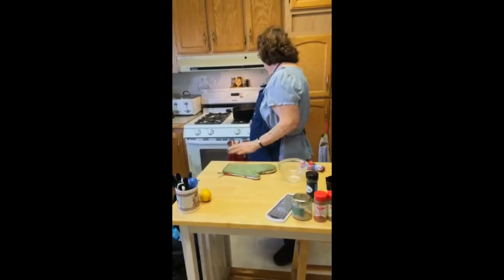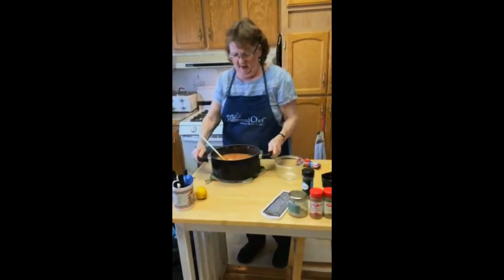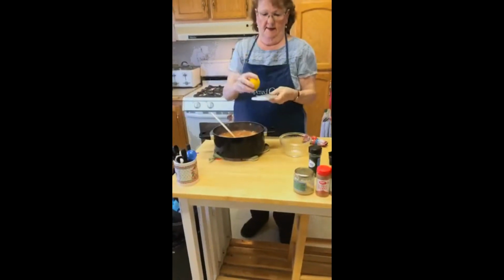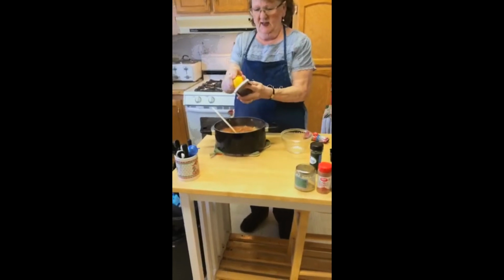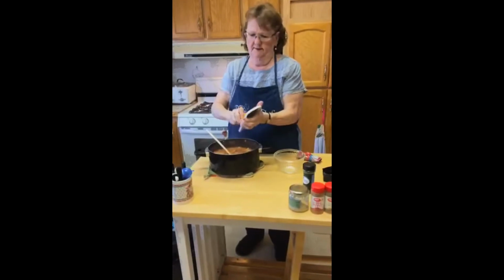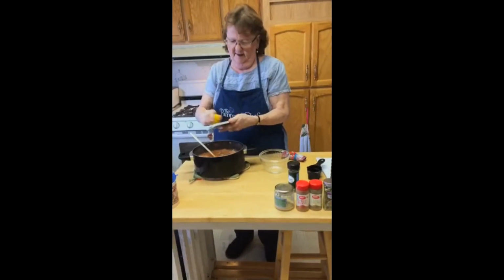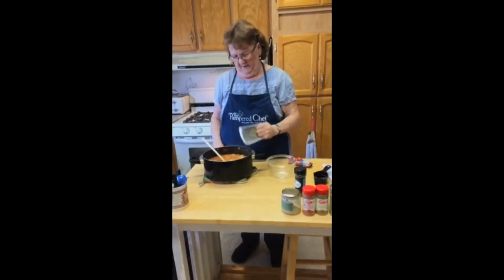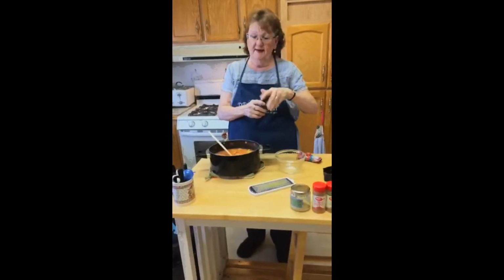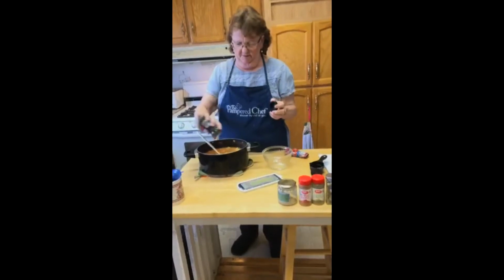Okay, so our soup, I believe our fish is done. We're going to put it here. Now, you're going to take lemon peel. And you're just going to scrape it right into here. This is really good. So we have our lemon peel. If you have fresh parsley, that's good. If you don't, just add some dried parsley like I am.